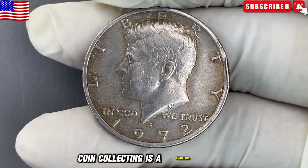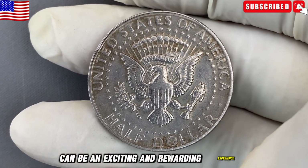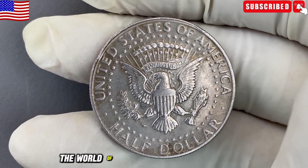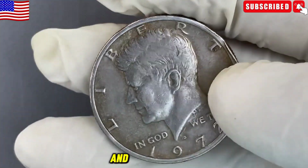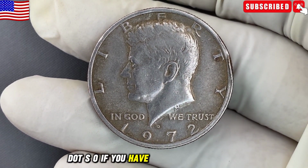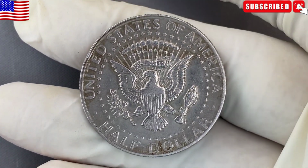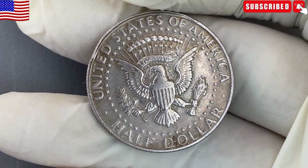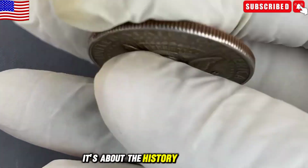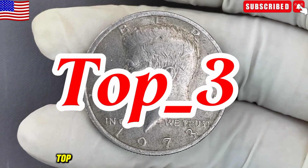Coin collecting is a thrilling hobby, and finding a rare or valuable coin can be an exciting and rewarding experience. Whether you're a seasoned collector or just getting started, the world of rare coins is full of surprises, and you never know when you might stumble upon a hidden treasure that could change your life. So, if you have any 1972 half dollar coins in your collection, take a closer look. It could be worth more than you think. And remember, coin collecting isn't just about the value, it's about the history, the stories, and the thrill of finding something truly special.